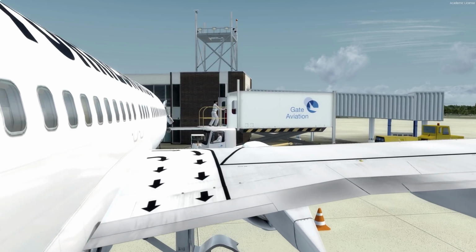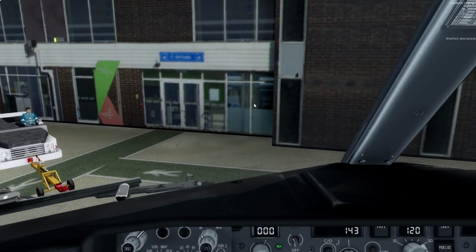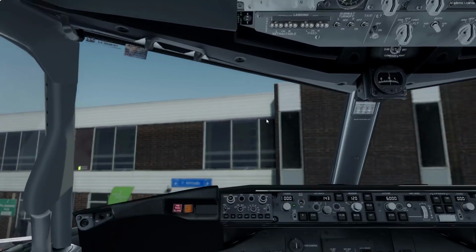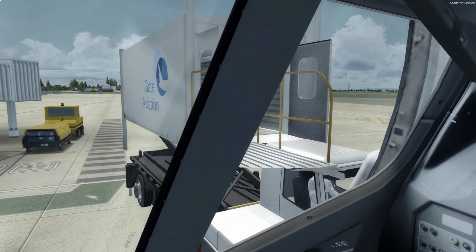So nevertheless, we can see that the catering is just coming out of the aircraft at the moment, going in and out and delivering some lovely food for us. So we will soon be able to start the boarding process, get ourselves out of here and stuff like that.